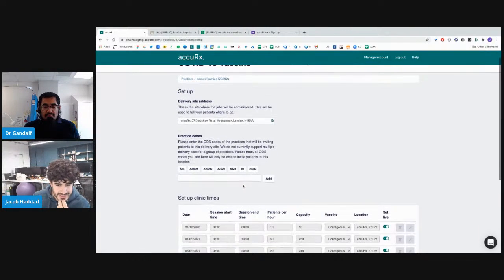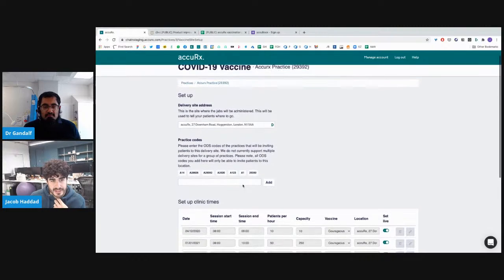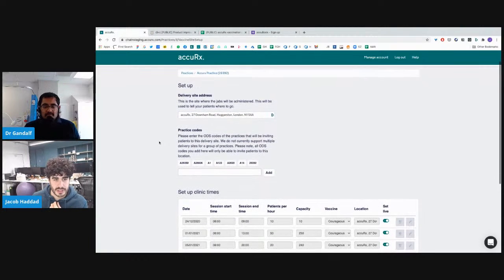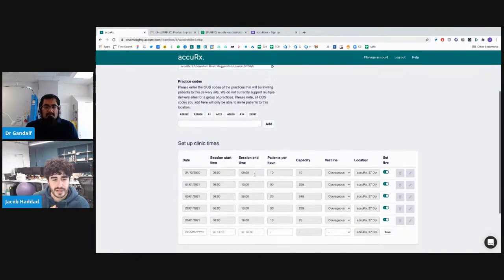So they can go and set up their vaccination sessions. That includes where the vaccination is going to take place, which quite a lot of the time isn't the practice address. It might be a local community venue or something. And which other practices' patients are eligible to book in. They just need to add the ODS codes of those practices. So if they're in a PCN with 5 other practices, they can just put those ODS codes in.